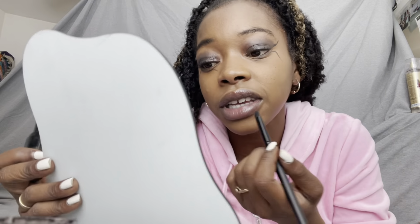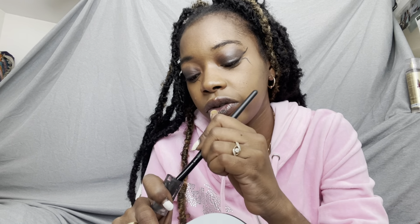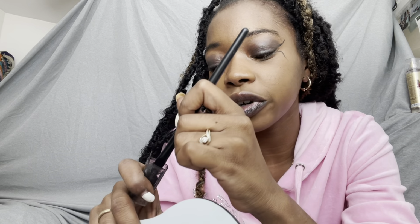I did have this cranberry lipstick that I bought from this goth themed makeup site years ago. I can't remember the name of it. It was so freaking cool, but it just kind of dried out. If it was still moist, I would have used that. So I'm just painting this black lipstick on my lips. It's kind of nice to do it with a brush because I don't have lip liner.